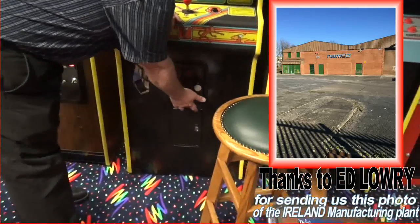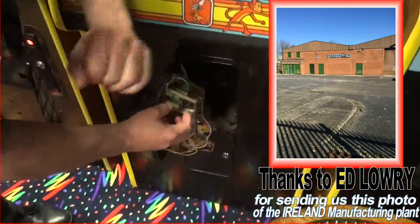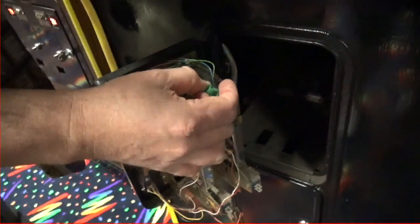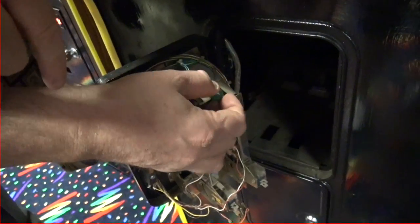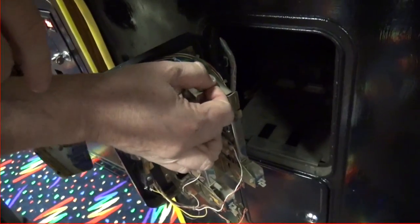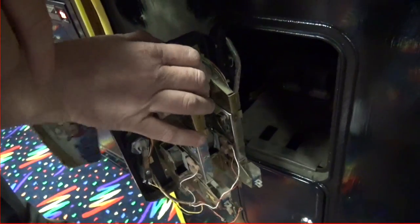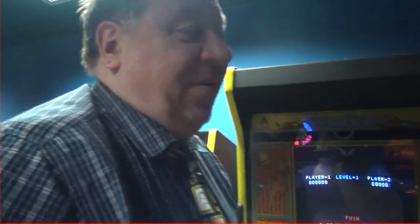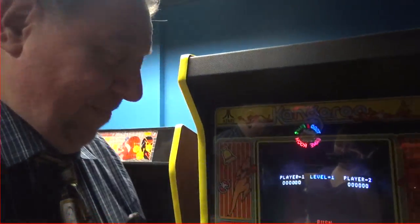Now, these lights do light, but I want to show you something. The Ireland machines use a screw-in light bulb, and I actually am completely out of them. It doesn't use the bayonet base 45, it uses screw-in. And I robbed them for another game. I have to order some, Terry. What do you think I should do? Should I order some? No.